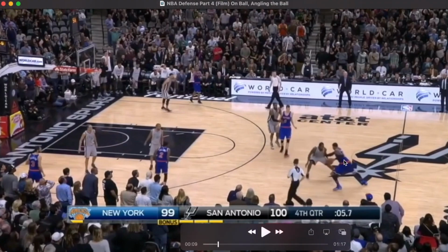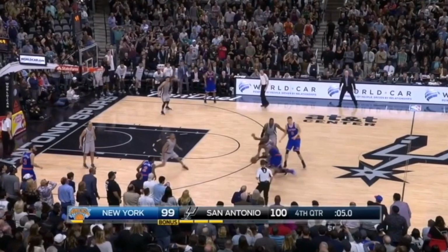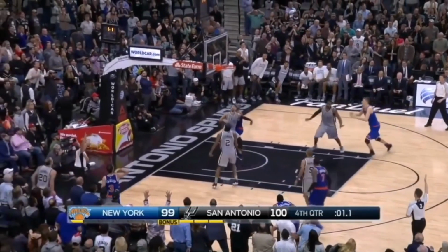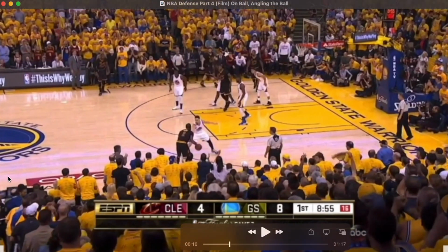Kawhi on this example right here is angling Carmelo to his left hand for that left hand drive because you have two help defenders right here in the gap that can help on any drive. Kawhi does a good job of staying in front, which forces a contested three, and that ends up being a win right there for the Spurs.